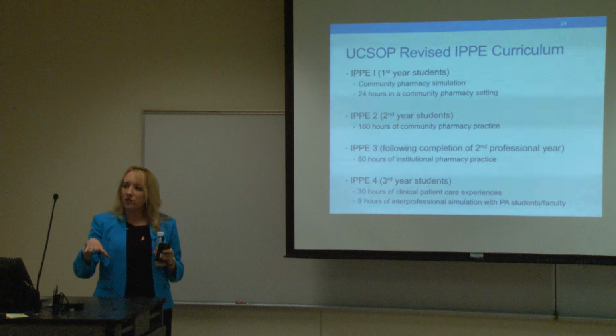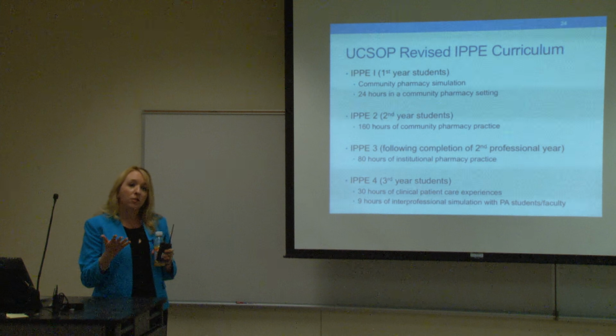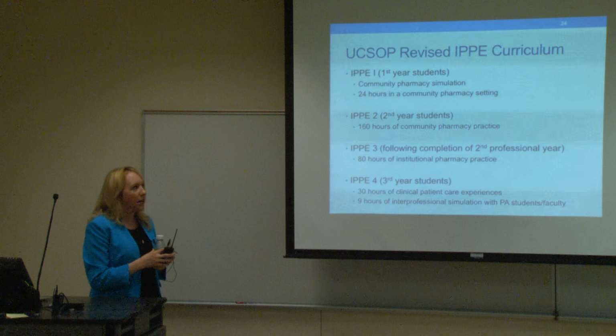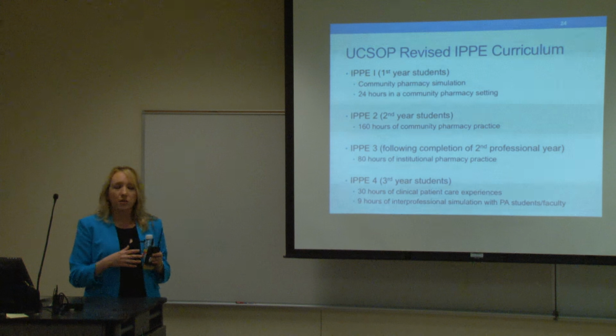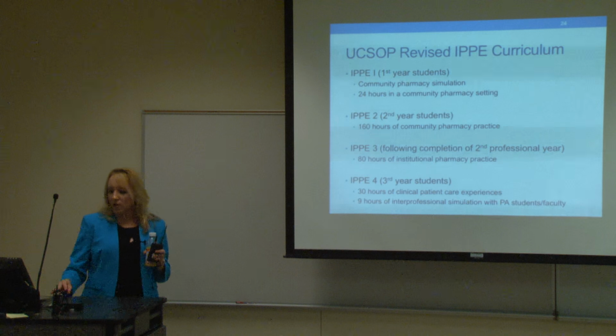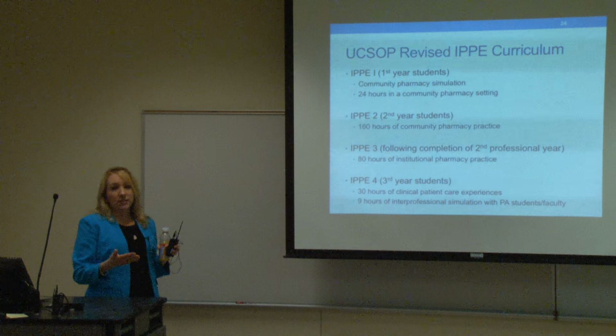And then once the students fill the prescription and go through the entire process, they also counsel on the medication they have just filled to one of the faculty members, so another simulated scenario. So we'll continue with that and hope to prepare students better for going out if they have not been in the pharmacy before, and then provide them the opportunity to get some exposure before they get into their second year.